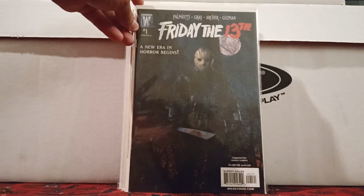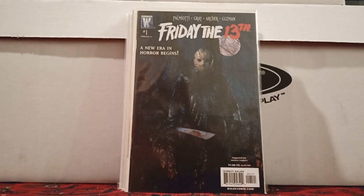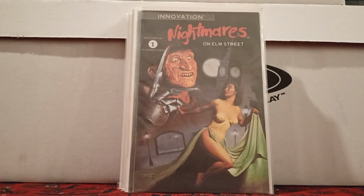Next up is the 1 in 10 Friday the 13th #1, the Kane Hodder from Part 8 variant. Next up is Nightmare on Elm Street #1 from the Innovation series. Now, this is kind of collectible, but as of late, I've been trying to go after the Marvel Comics version of it, which is more like a magazine size. And to me, that's starting to look like something I would rather have and replace this copy with.